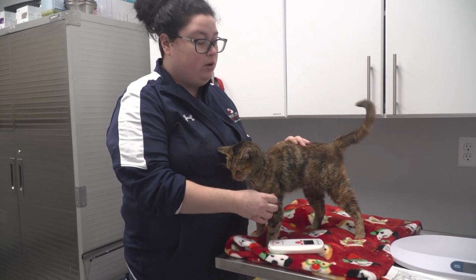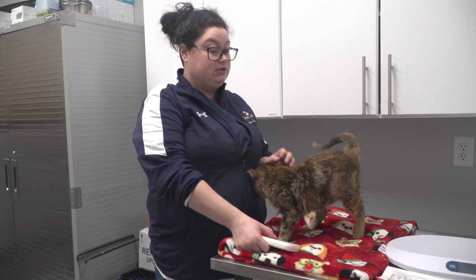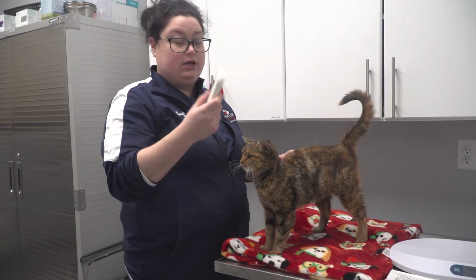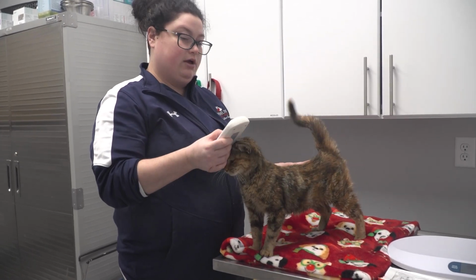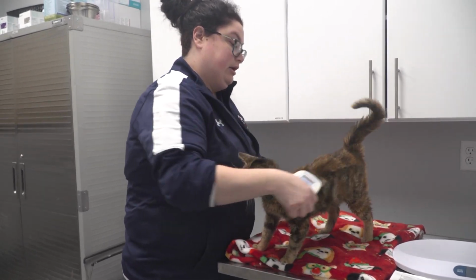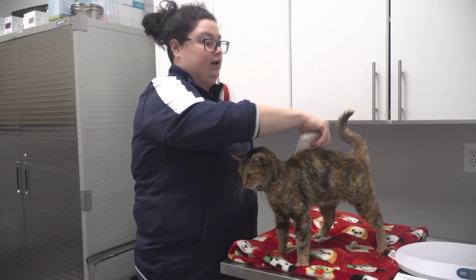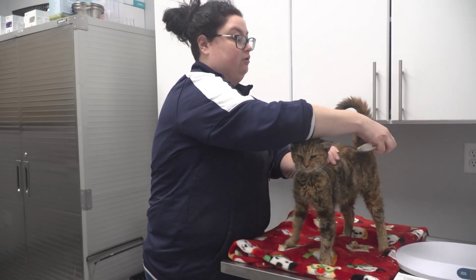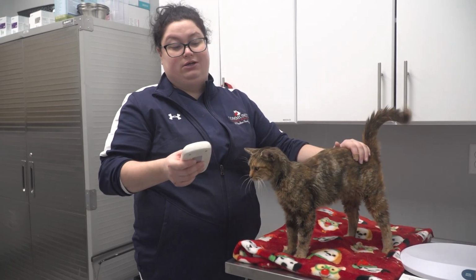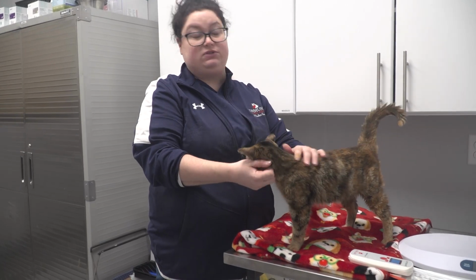First thing that we usually do when we get new animals in is we microchip scan them to see if they have a microchip, in case they do belong to somebody. So this is a microchip scanner, one of the ones that we have. I'm just going to scan her real fast. We go all over the body because the microchip is usually just right under the skin, and it travels as the cat grows or the animal itself grows. It did not beep, indicating that she has one, so we are marking that she has no microchip. Before she leaves, she will be microchipped.